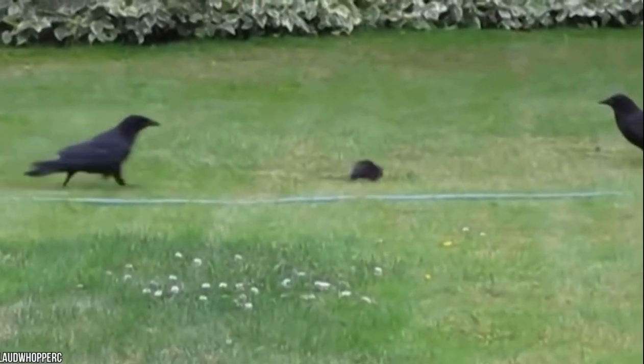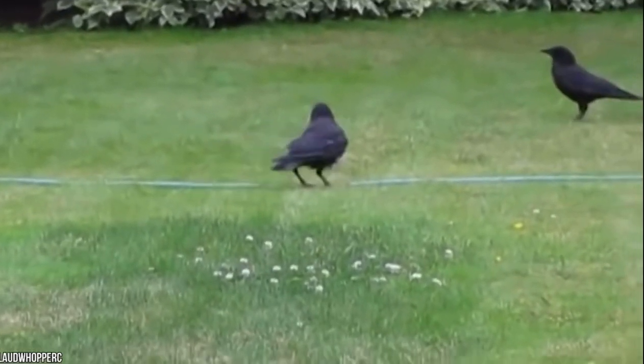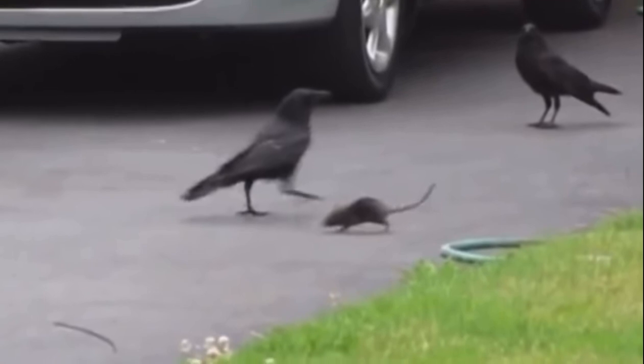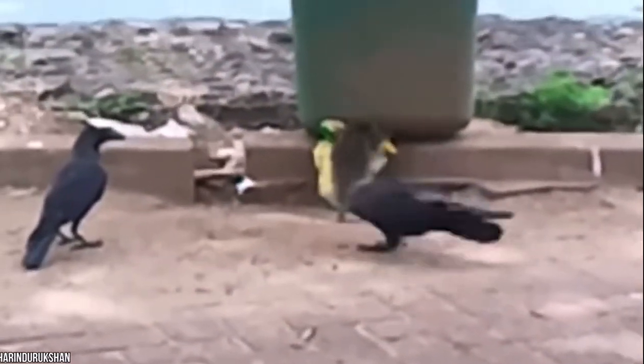Next, two crows try to attack a rabbit, and it seems like the crows always use the same technique of trying to grab the rat by the tail, but it never works. I think crows should revise their attack strategies if they're going to be successful at killing rats. In our next clip, this huge rat is having lunch when a few crows try to disturb it. The rat is not fazed one bit, even keeping its back turned so the crows can enjoy its meal.